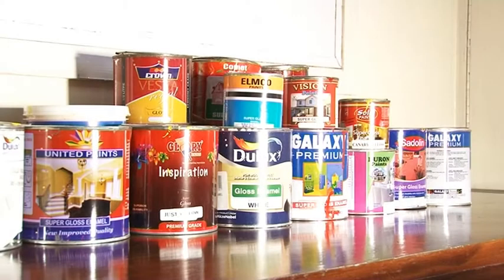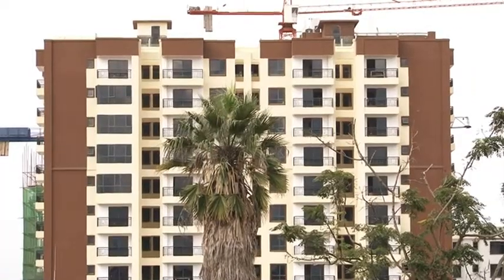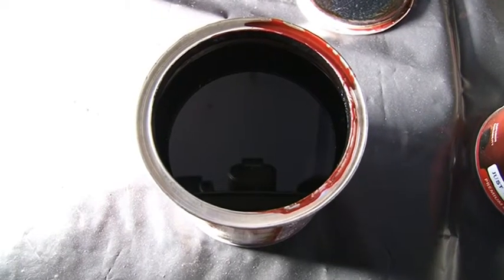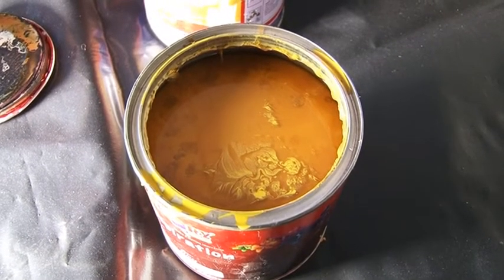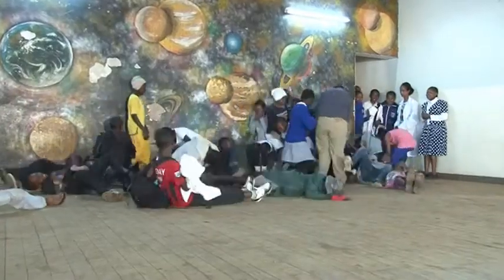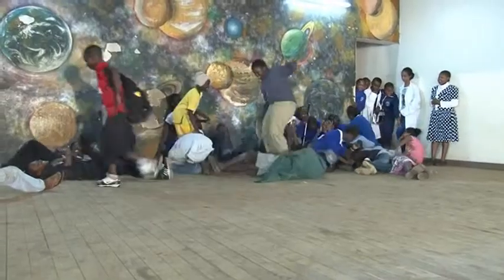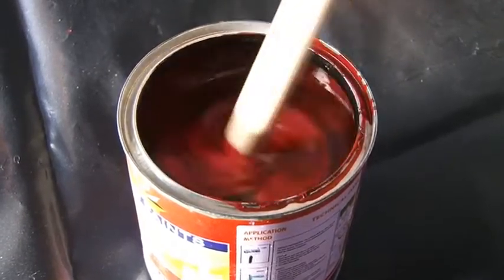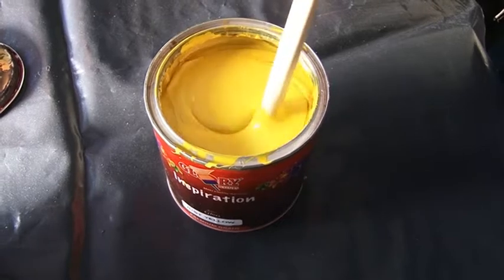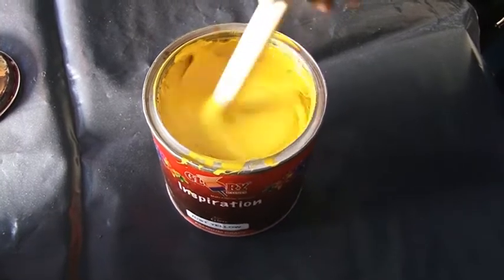Paints used to decorate walls in homes or schools may contain harmful substances such as lead that can have adverse effects to human health and the environment, especially to children under 6 years. Lead paint is produced when a manufacturer intentionally adds one or more leaded compounds to paints for some purpose.